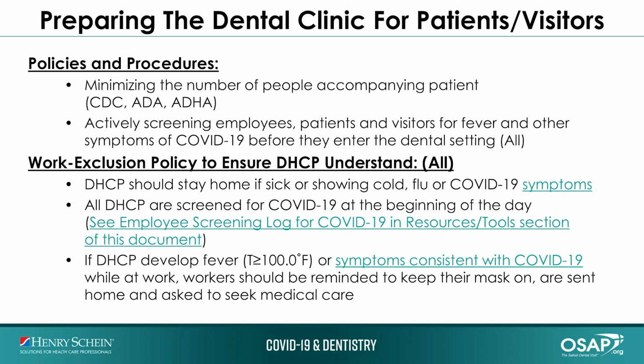Then if you look at the issue about screening patients, that's actually for all. So it's mandated by OSHA that we literally actively screen employees, patients, and visitors for fever. So that's what we're doing.